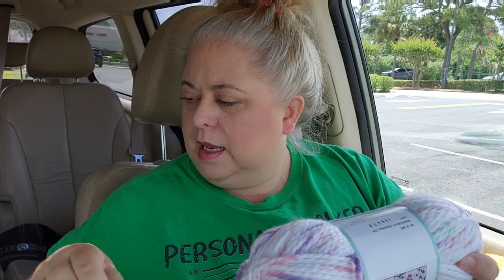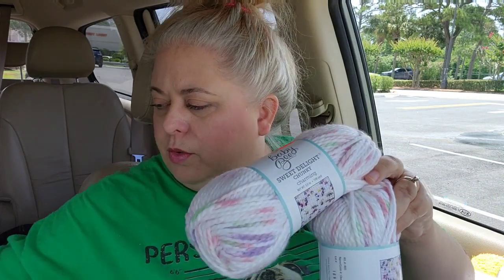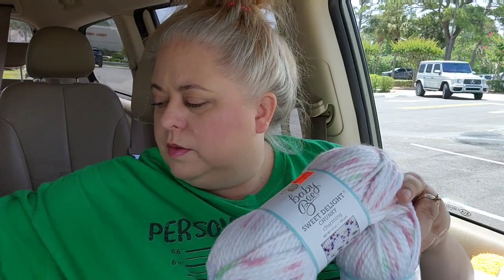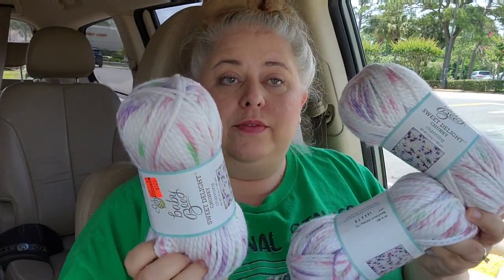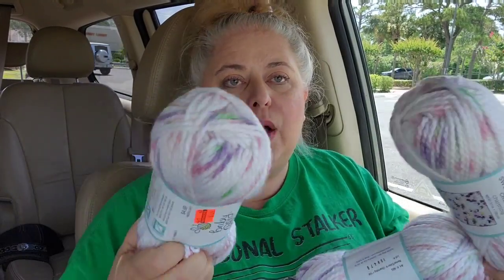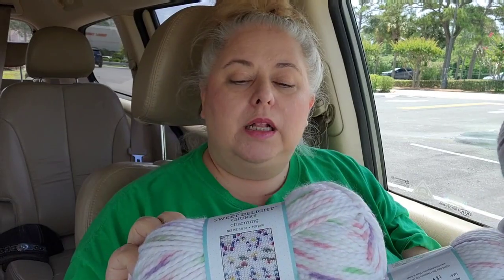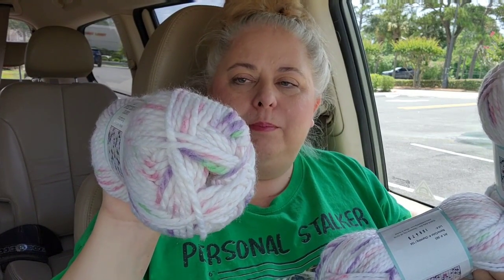So let's see, I got 1, 2, 3, 4 of these. That's all they had. If they had had 6, I would have gotten 6. At $1.24 a skein, you really can't beat that.